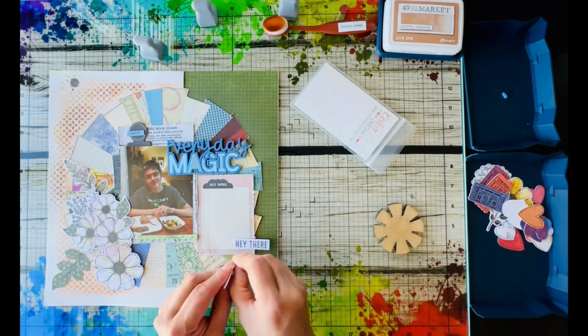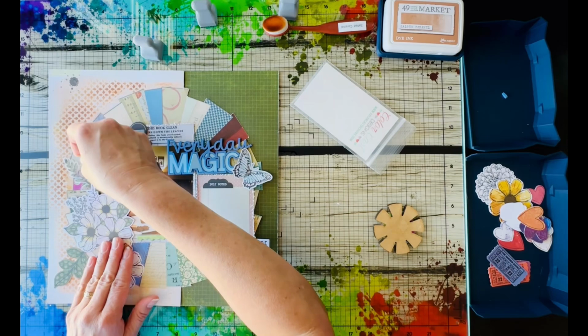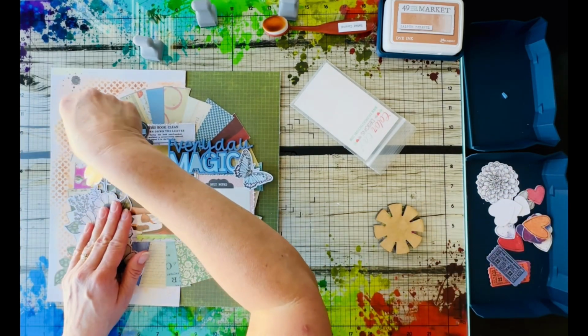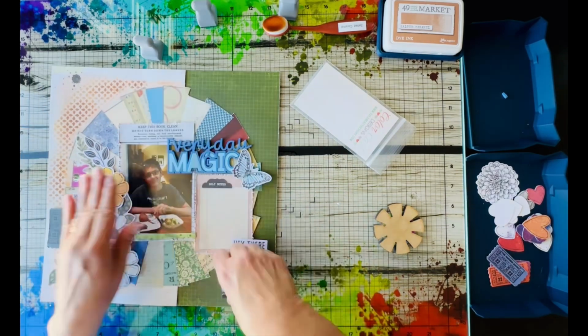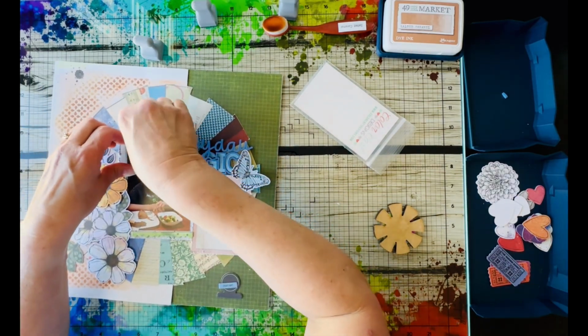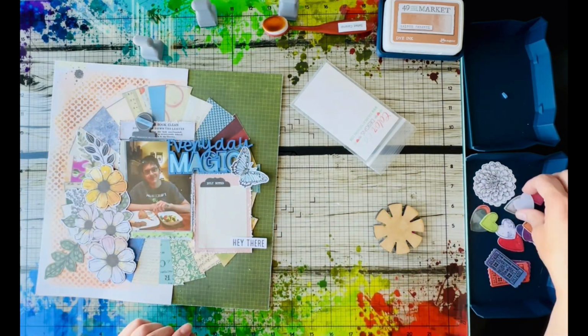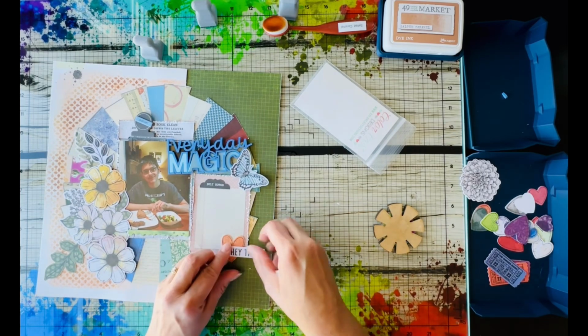I am creating a pretty large floral cluster on that bottom left hand corner and just kind of adding and putting things here and there, making some decisions, and that's where I move that ticket to the top. I consider putting that tab back up there. I'm pretty sure it doesn't end up staying there because I don't like it.